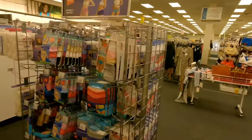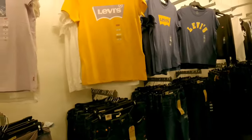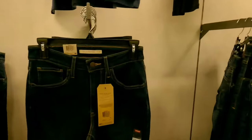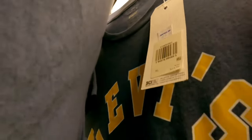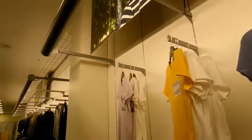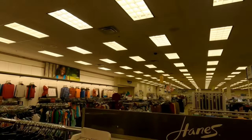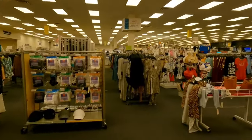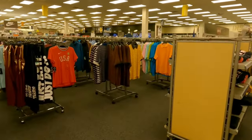Clearance items. More underwear. Some Levi's shirts up here for the ladies. Here's the Levi's pricing there. And just to kind of give you an overall glance, just all kinds of clothes in here, guys, to check out. Just bring that ID card and make sure that you remember it's tax-free.